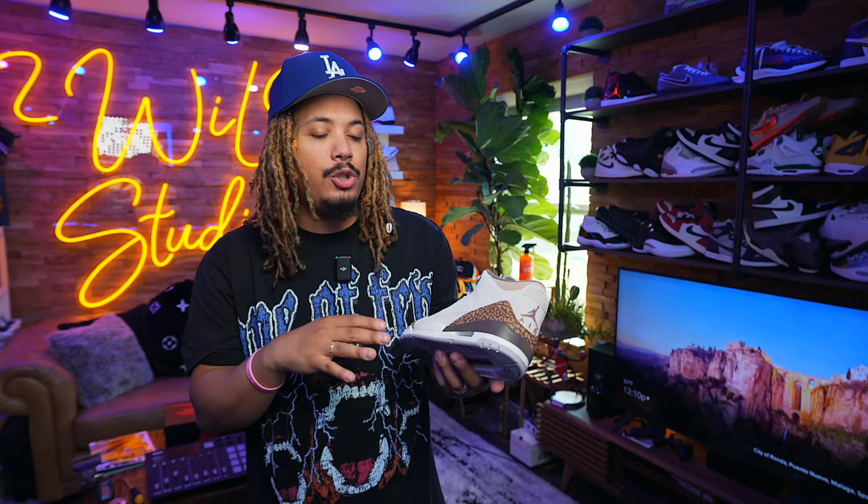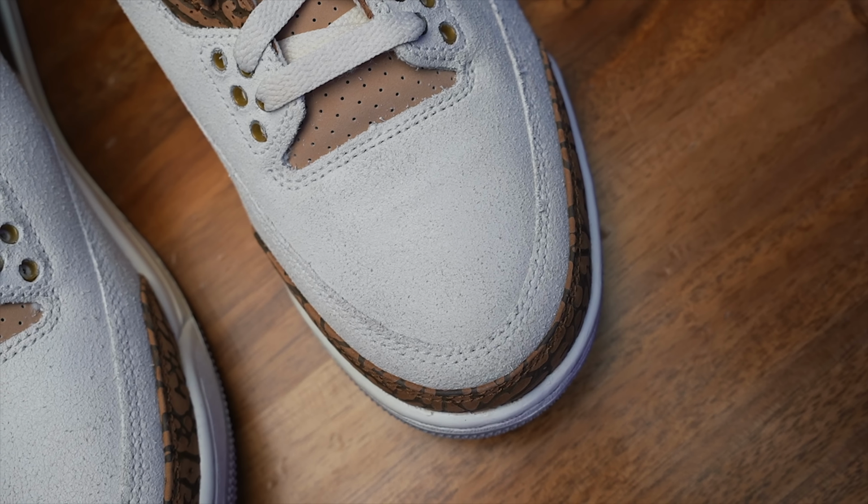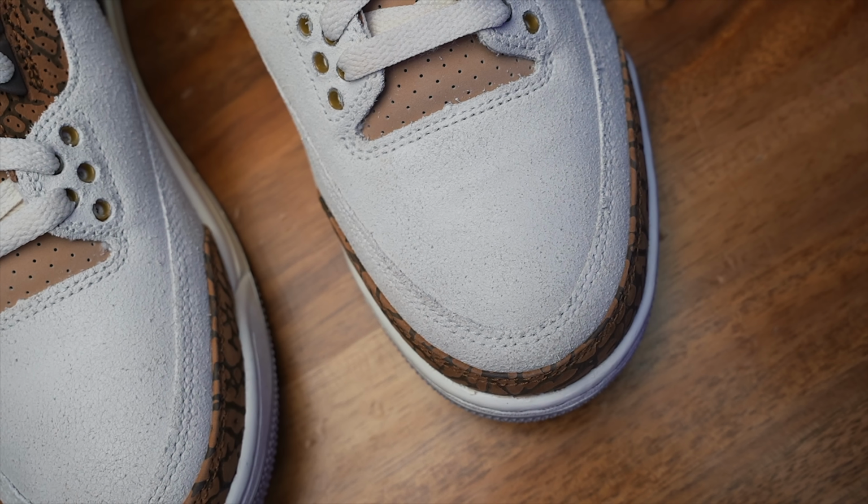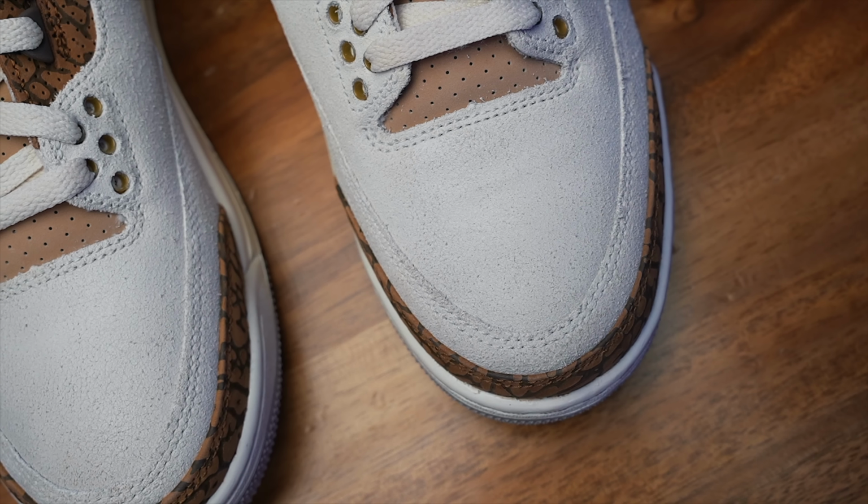Will I be copping this shoe? No, just straight up. Do I like the shoe? Do I like the colorway? Yes, it's nice, but I'm not copping it. I like a lot of shoes, but it doesn't mean I'm gonna cop every single shoe. I like the colorway, how it matches with the actual Palomino horse. It's nice overall, but I'm going to be going after the ones.